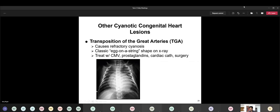Now, because of this constant mixing, they're always going to be cyanotic, always. No matter what, they're going to be cyanotic. And when you do an x-ray, here's another thing they want you to associate with TGA on x-ray: the classic egg, kind of like hanging on a string. The entire heart looks almost like this egg.